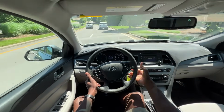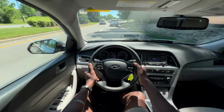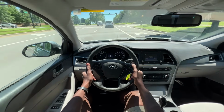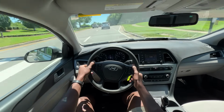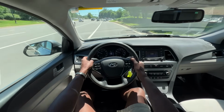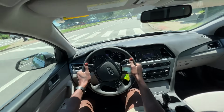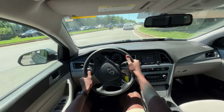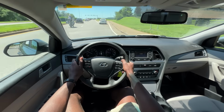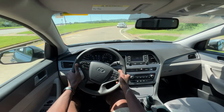And the overall pickup is good too. I just have it in the normal drive mode and it's getting up. I'm gonna put it into sport though. And honestly, I feel like this was before drive modes were even a thing in 2015. I didn't even know that this base model Sonata had the option to have eco, normal, and sport mode here. But I'm gonna give myself a little bit of space and see if I can give it a good pull getting on the interstate here since no one's behind me.